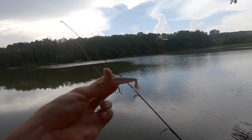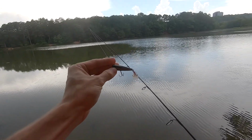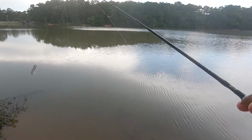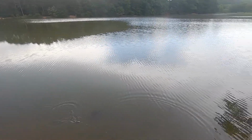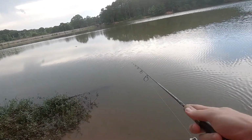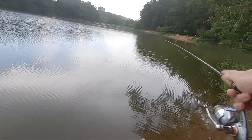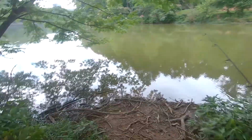All right guys, so I'm gonna be fishing with just a little pop-R. If you can see that, a little pop-R, it's got a green color to it, white bottom, black back, mimic like a little frog or something. Fishing with 4-pound test line on a little micro rod. This kind of fishing's so much fun. If you hook into anything big, it's a blast. So let's get into it. Oh man, look how good this looks here.